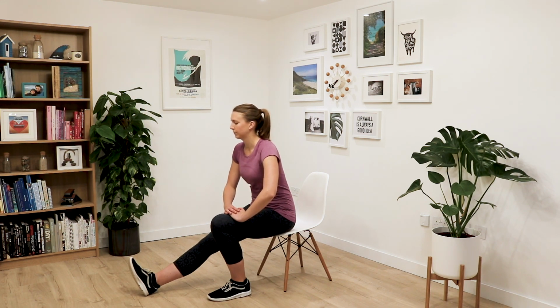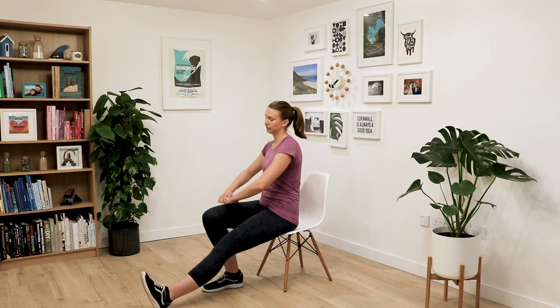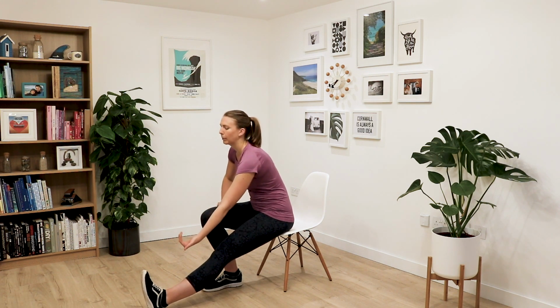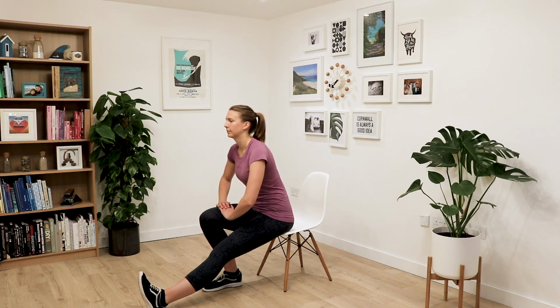Change legs, swap the hands over, sit up tall and sit forward. It's important on all of these stretches not to hold your breath. Try to maintain normal breathing whilst doing these stretches. Bring the toes towards you if you want to feel a deeper stretch. Remember, keep breathing.